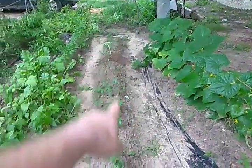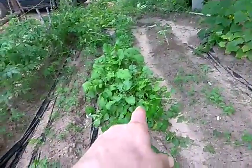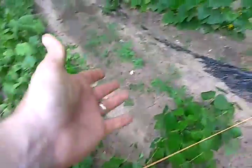This really didn't come up too well like I hoped. This row didn't. This one, I'm satisfied with that. It's not too impressive yet, but it will get better. If you'll notice, there still isn't any grass in here. Oh, I lied. Looky there. I got a grass. Yep.